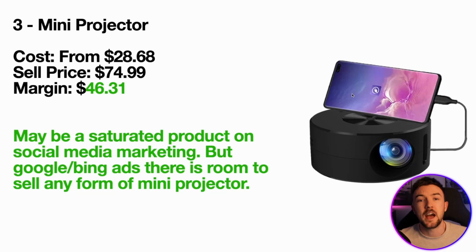Now, next up here we have a mini projector. Now, a lot of you probably have tried similar products to this. I'm also putting this in this video for the guys who advertise on Google. This is a very saturated product, I'm going to be honest, on platforms like Facebook and TikTok, but there is room there within Google and I have looked at this already.